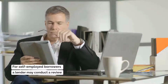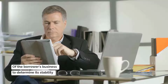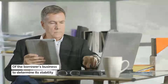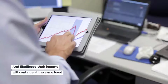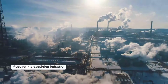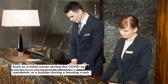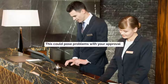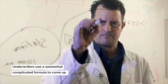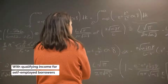For self-employed borrowers, a lender may conduct a review of the borrower's business to determine its stability and the likelihood their income will continue at the same level. If you're in a declining industry, such as a hotel owner during the coronavirus pandemic or a builder during a housing crash, this could pose problems with your approval. Underwriters use a somewhat complicated formula to come up with qualifying income for self-employed borrowers.